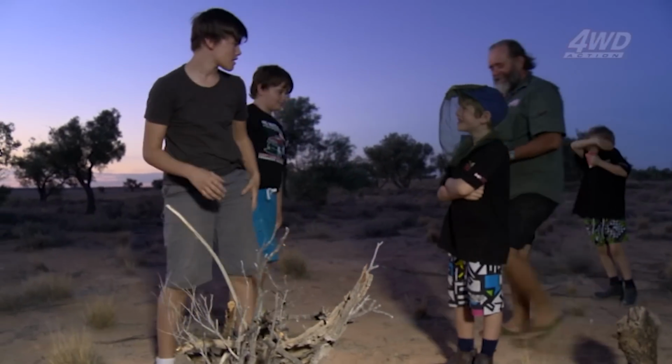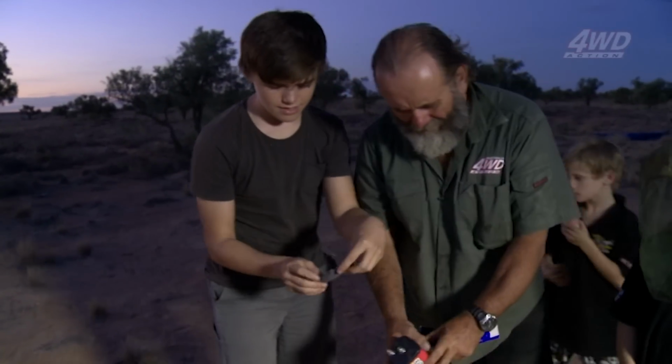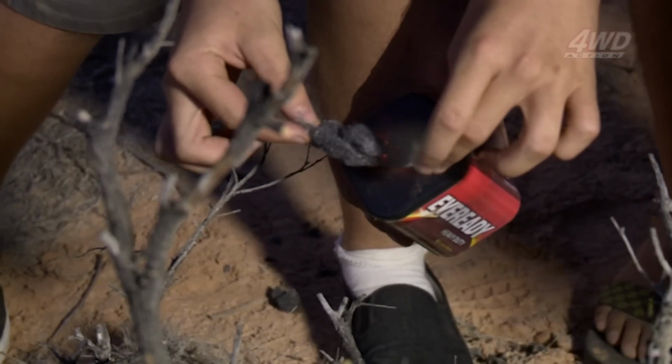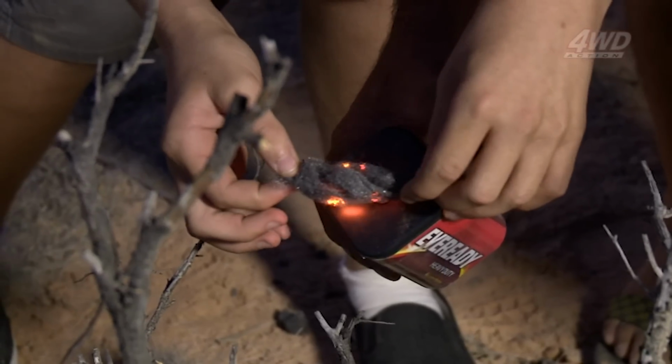You remember this? We've done this. Tom and Joe have spent a lot of time in the bush with me. And they're right up on their bushman skills too. They love the whole thing, just like your kids do, I'm sure. Wait till it catches fire. Wow. It gets hot, doesn't it?